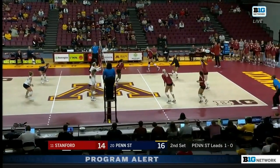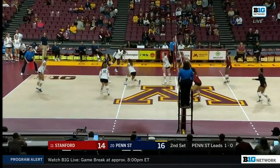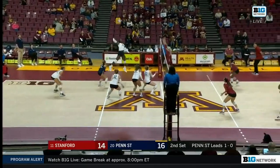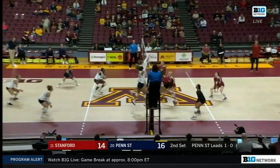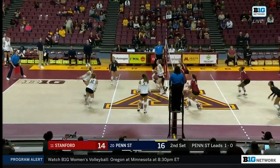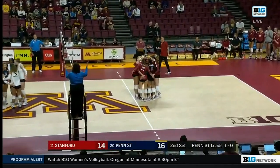Rubin hitting negative right now. What does she need to do differently? She needs to mix up her shots. She's hitting down straight in the net, and that's why she's getting blocked by a blocker that you wouldn't think is going to block, or someone that's a little bit shorter. Stanford point.